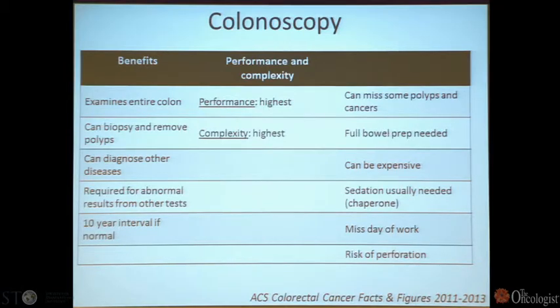So the advantage is you see the entire colon. You can biopsy and remove polyps. You can diagnose cancer. You also can diagnose other diseases in the colon, like carcinoid tumors of the distal ileum. You have to do it if you find an abnormal test of any of the other tests that we do. And you only have to do it every 10 years if you have a normal evaluation. It still can miss some polyps, and you do have to do the full bowel prep.